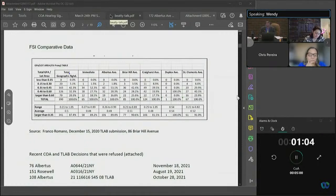So now we come to the houses that we can actually compare to. 25-foot lots, integrated garages. So we have 92, 96 Albertos, which are at bylaw, per OMB, 14 meters, FSI 0.60. 149 Albertos, at bylaw, 14 meters, FSI 0.60. 53 Briar Hill, 14.23 meters length. 178 Briar Hill, 15.55 meters length. 94 Craighurst, 15.19 meters length. 177, that COA includes the deck because it was done a long time ago.